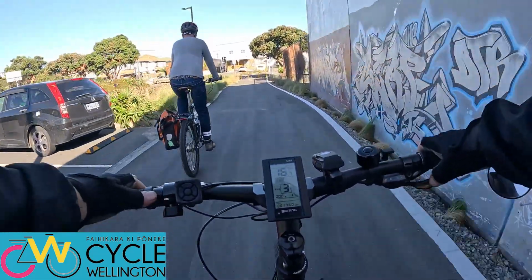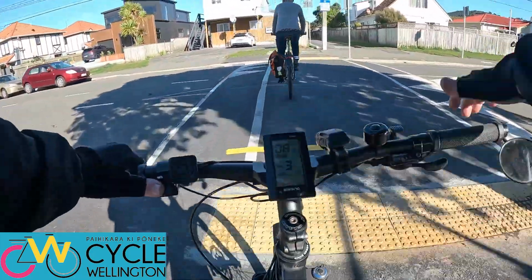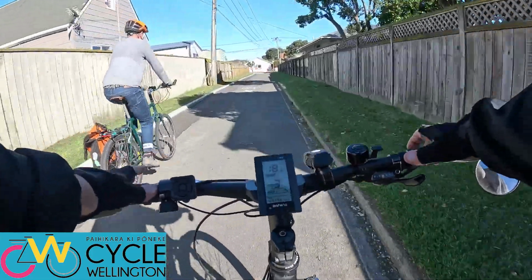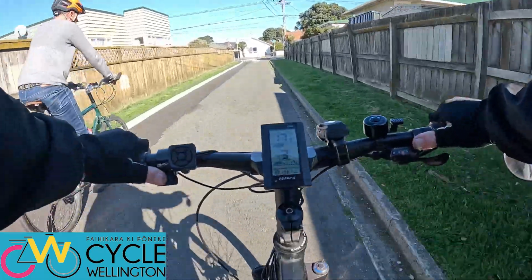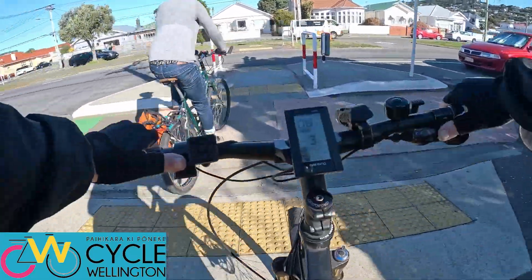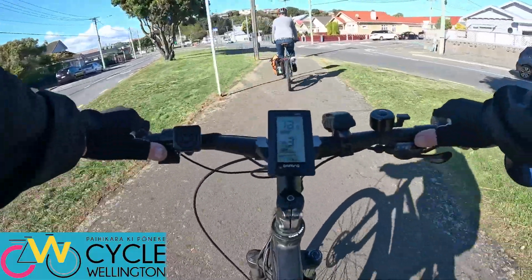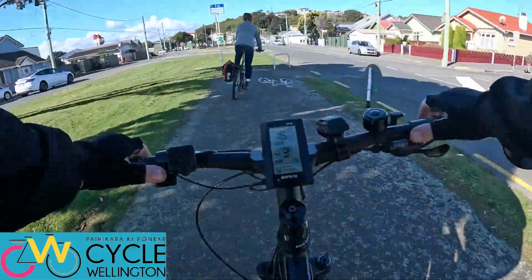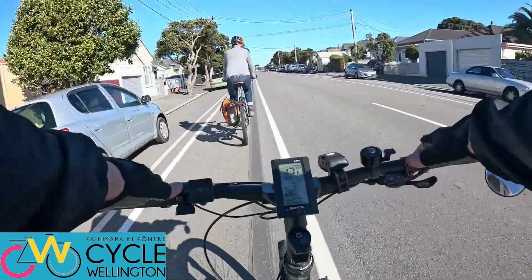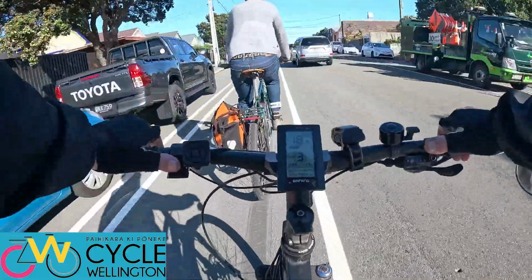As we approach Tacey Street, slow down and have a good look. It's actually a car priority here, but this driver decided to let us through. Again, as we approach Rongotai Rd, have a good look and slow down as we approach the corner. Here's the old legacy bike lane between Wellington and the airport along Te Whiti Street, but I see they've widened it along this section. And they've moved it out away from parked vehicles.